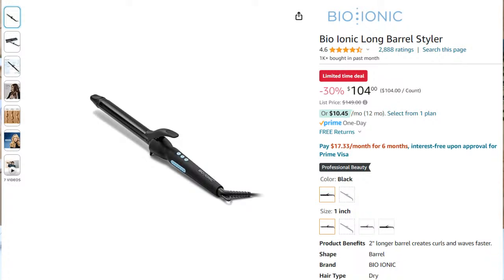My hairdresser recommended this to me and I was like, okay, I don't want to spend $100 on a curling iron. But I finally did it and I do not regret it. It is so great. So if you're looking for a great curling iron, if you have long hair, this is a good option. Now, another more affordable option is the one I was using before that.